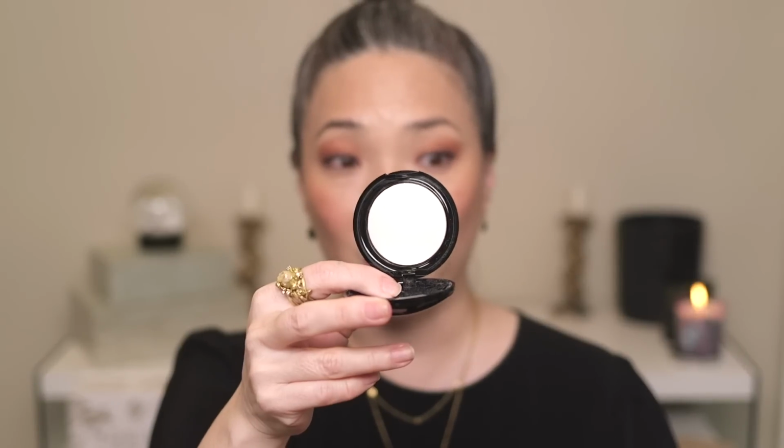And this is in the shade Light. There's 3 different shades of this powder. This light shade is pretty much white, but it is so translucent on the skin and you need just a little bit to set the concealer, and it just continues to up the blurring and smoothing effect underneath your eyes. So it just is so flawless.